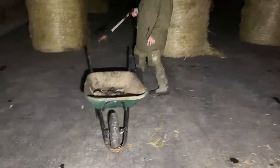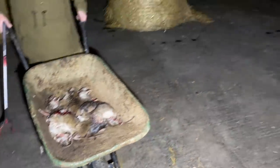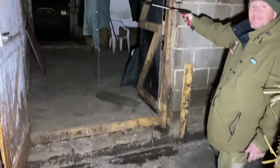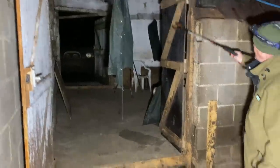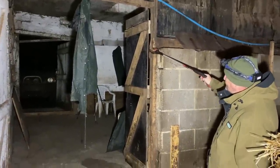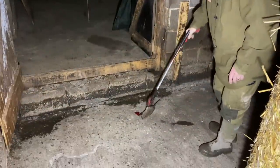I'm up in that wheelbarrow now, and that's only one shed we've been in. This shot here was an absolute beauty. I was stood outside that door when I first came, and it was actually climbing off that wall. I shot it, it was just as he's sticking his head out, and it just flipped, landed right on the floor.